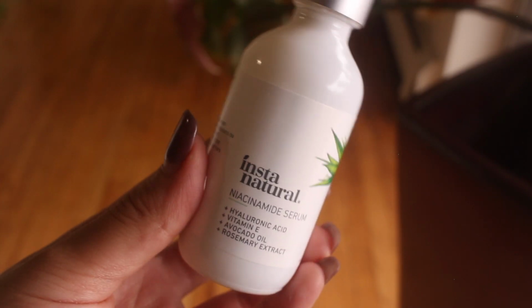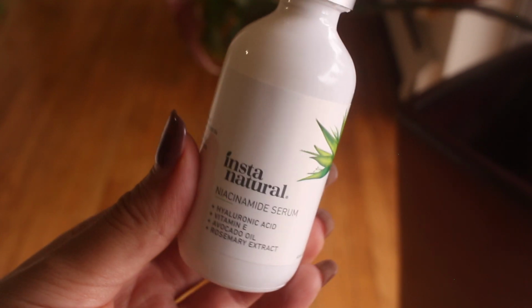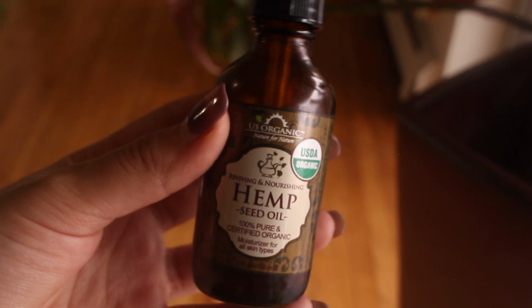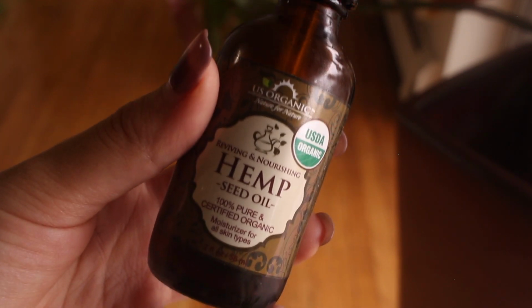So I began using a serum that contains niacinamide. Niacinamide is a form of vitamin B3, and it's been shown to increase the production of ceramides on the skin. I also started moisturizing my skin with hemp seed oil, which is very high in linoleic acid. I think I'm saying that right.